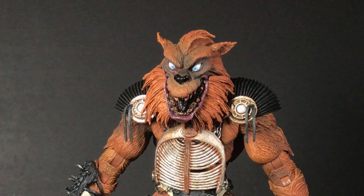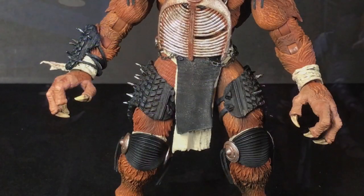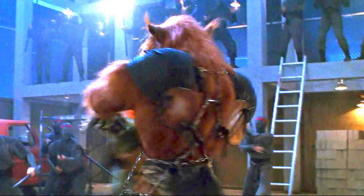Here's a better shot of his shoulder pads and how you can see it in the film. Obviously, it's very close. It matches pretty nicely. Even his loincloth is done really well. He's got two loincloths on top of each other, a black one and a lighter one underneath. And you can see here, along with the pads on his thighs, this all looks very good again.